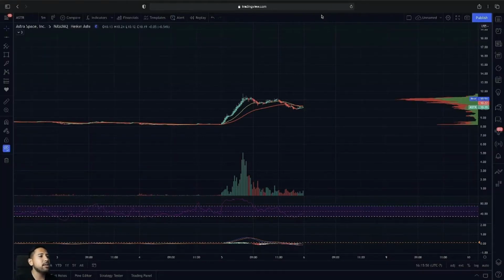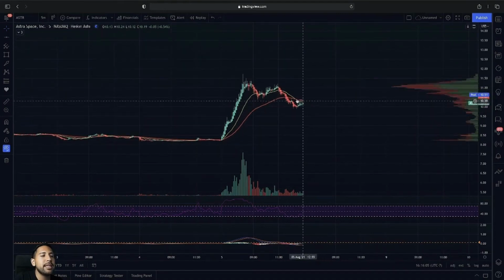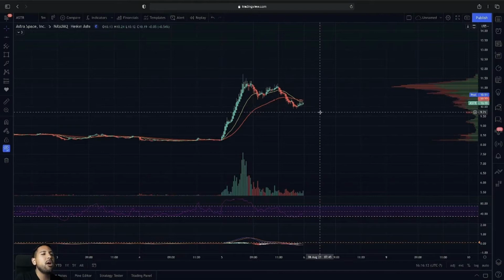But again, ASTR, as you guys can see here on the 5 minute, we do have the 20 MA that has been holding above the 50, again, showing us that bullish momentum. However, towards the end of the day, we did have the 20 MA that came down. We were trying to hold $10 as support and we came right below that $10 mark, but it looks like we are trying to hold that $10 mark as a support. We're going to see if we can hold this $10 mark as a support going to pre-market tomorrow to have a possible continuation.